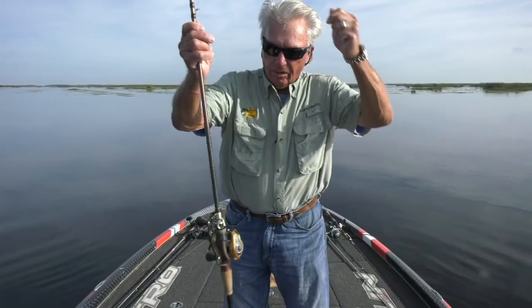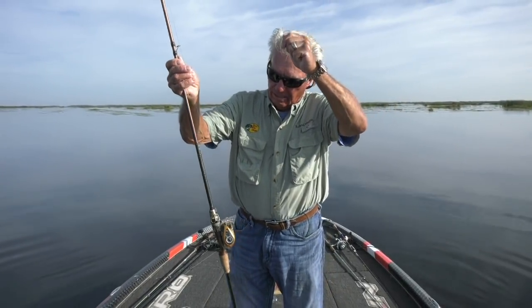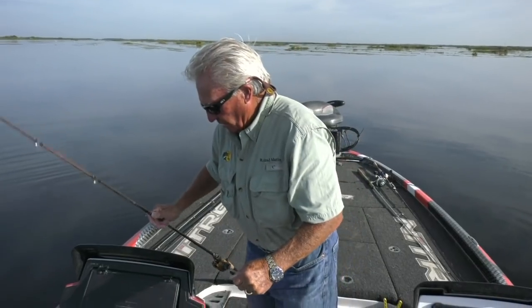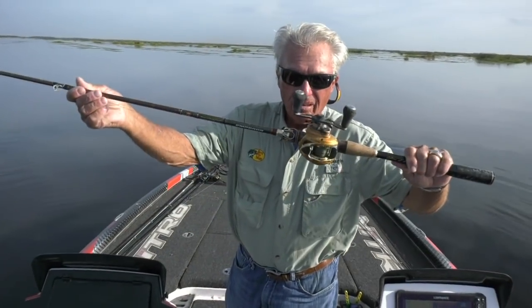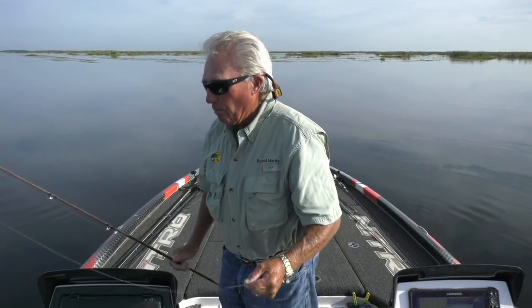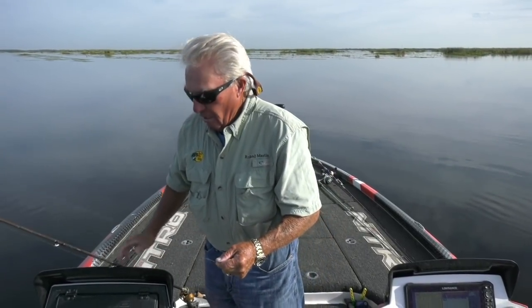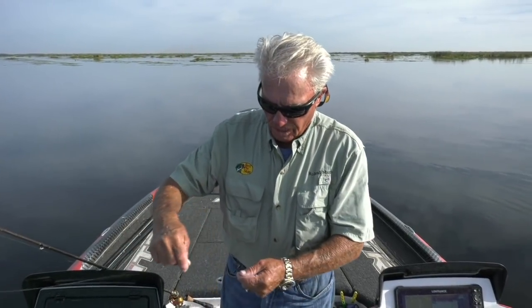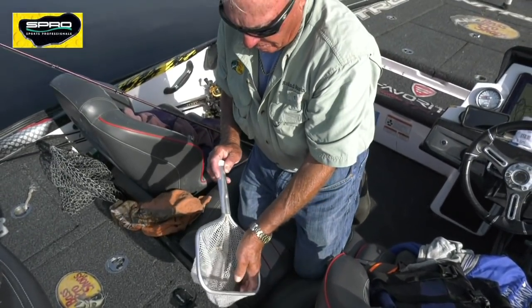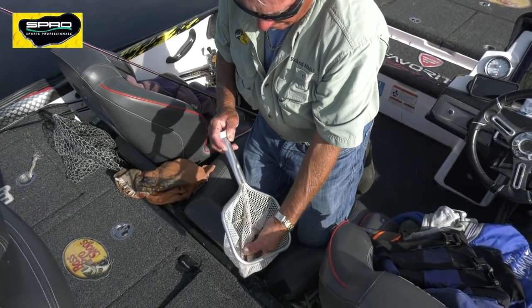Let's get started. I have my favorite rod and reel. This is the Favorite series. It's an Emperor series, and it's a regular Favorite reel. Okay, 30-pound braid. I'm going to go a little light right now. You see, I'm in deep water, and I'm fishing pretty open water. There's not a lot of grass or cover here. Let's get a shiner. He's a nice one.